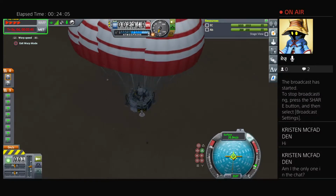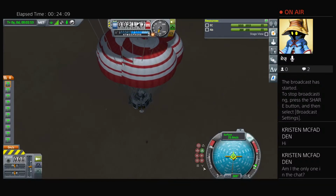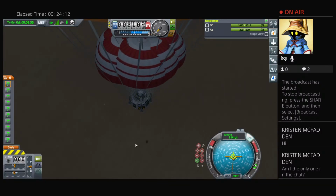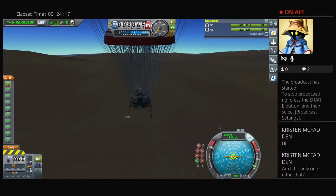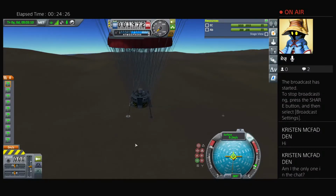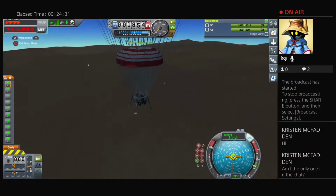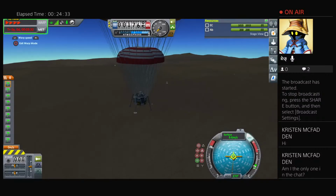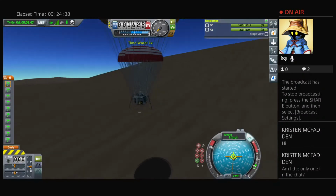And once we're nice and close, we will cancel the time warp, activate the larger drogues, make sure that we are pointing radial out, and then activate our landing gear by holding L1 or the left shoulder button on the Xbox and hitting square, or I believe it's X on the Xbox. And then we'll time warp down right on top of the surface, and then we'll cancel the time warp and land this probe. Cancel it right about now. Let it land.